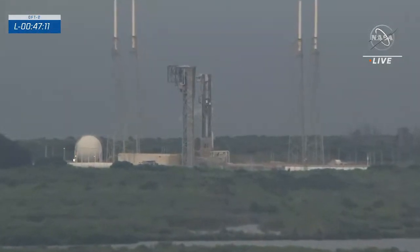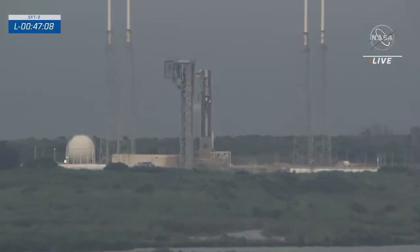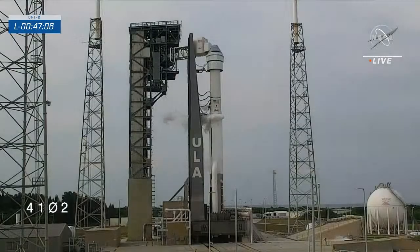This is the 93rd flight of the safe and reliable Atlas V launch vehicle, the second flight of the N-22 configuration, the 103rd launch from Slick 41, and ULA's 150th launch overall. This vehicle is equipped with a dual-engine Centaur, a configuration that is uniquely capable of providing all the performance required for Starliner's mission. So let's take a look at some video that we recorded just about an hour ago from our white room.